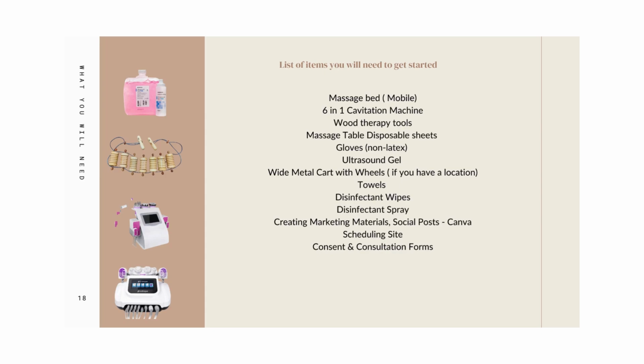Massage bed, if you decide to do mobile massage, just make sure you get a massage bed that is not too heavy for you. When you are transporting your machines or your bed to your clients, you want to make sure it's not too heavy. So try to get a mobile massage bed, a 6-in-1 cavitation machine, wood therapy tools, massage table disposable sheets, non-latex gloves, because people are still allergic to latex. So just go ahead and get you some non-latex gloves, ultrasound gel, a wide metal cart with wheels.